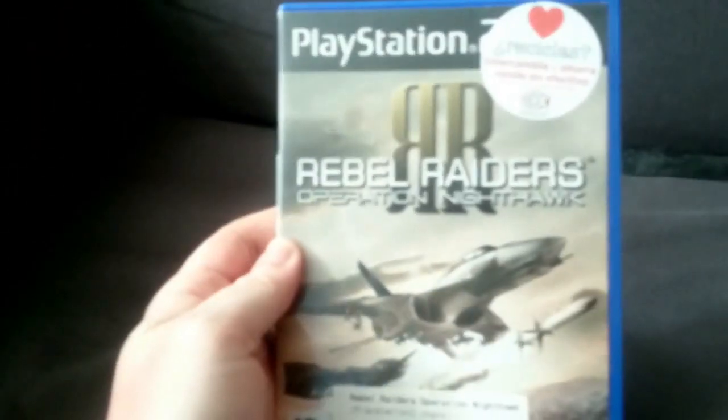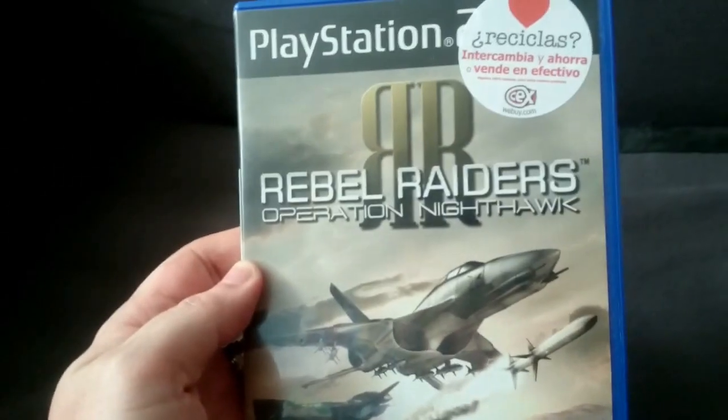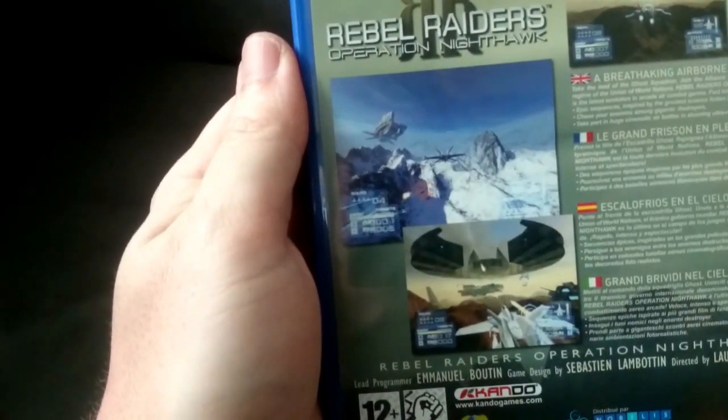So I got Rebel Raiders Operation Nighthawk, €3.50. Appears to be some kind of arcade flight sim, Independence Day against the aliens type job. I'm sure it'll be fun.